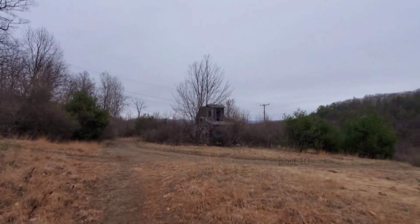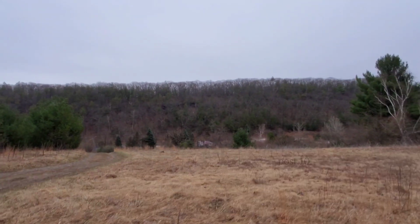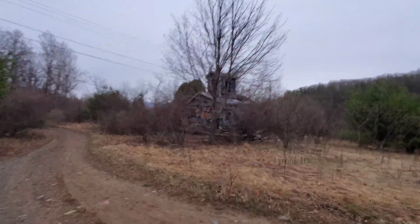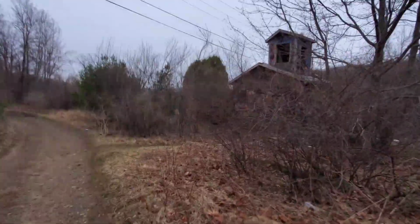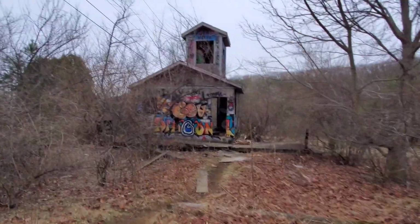Let's check out whatever this is. Looks pretty decent. Then there's a few more structures down there. I can see why it's not boarded up. There's not really much to do. And this place, honestly, you'd have to be a complete idiot to get hurt on it. It's not like they're multi-story buildings. At least what we still have is not multi-story.